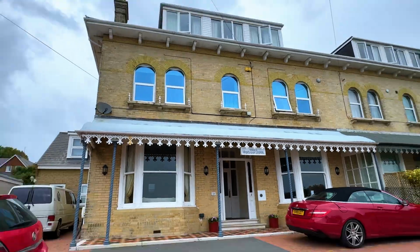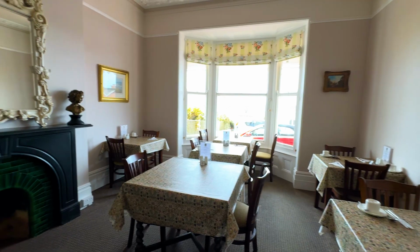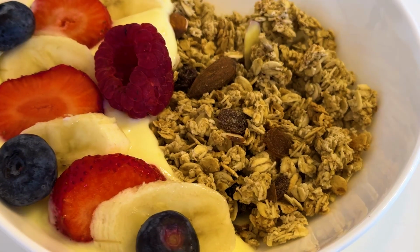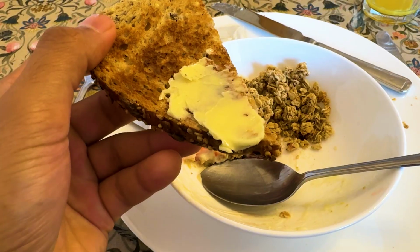So we are staying here at the Harbour Light Guest House and let me show you a quick look inside. This is the main entrance and on the right side you will find the dining area. Since breakfast is included, we were served a granola bowl as soon as we arrived by a lovely lady. There was also an option for a full English breakfast, but we didn't go for that.